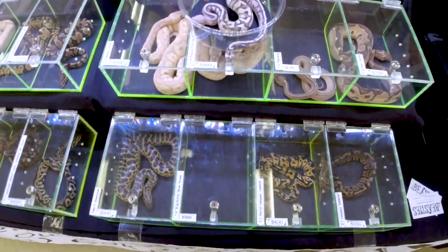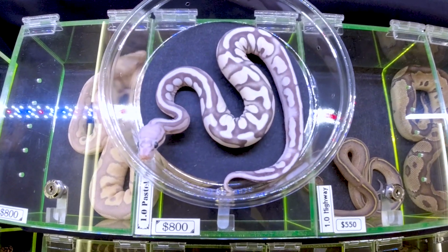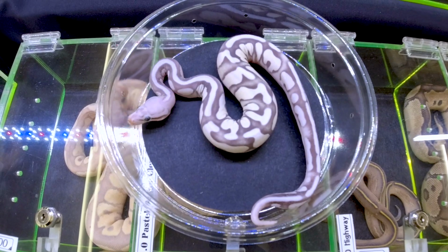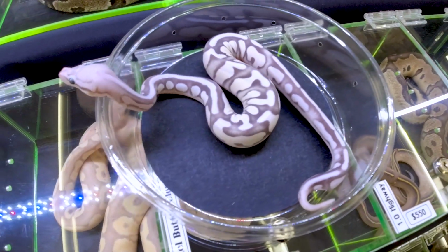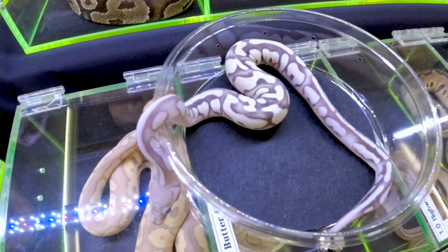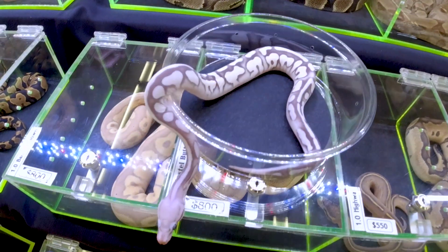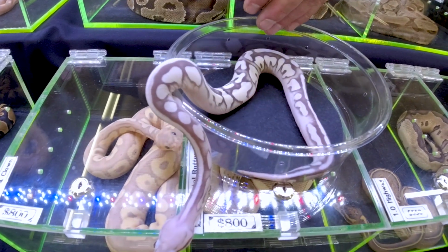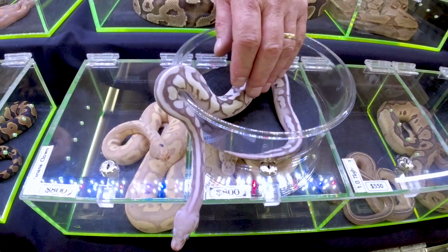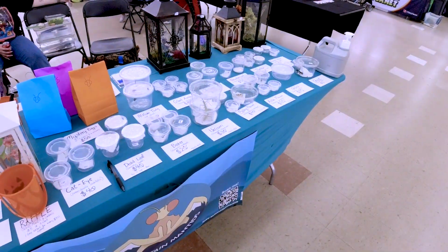All right, so take a look at this snake. This is actually a scaleless silver streak, which is pretty awesome. One of the few scaleless that I've actually seen at the reptile shows. No scales at all. So you get this by breeding two scaleless heads together. 25% of the time you'll get a completely scaleless ball python. Pretty awesome snake. Hopefully I'll actually produce one of these next year. Probably the best snake in the whole show right there.